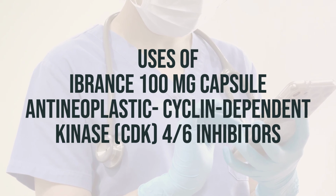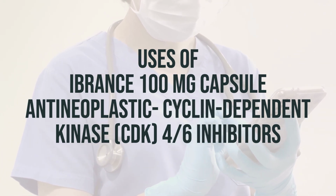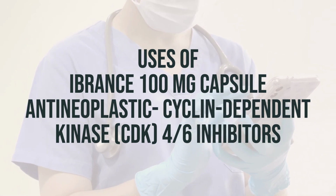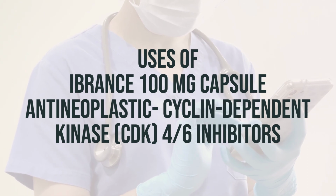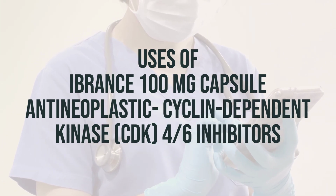Avoid eating grapefruit or drinking grapefruit juice while using this medication unless your doctor or pharmacist says it's safe. Use this medication regularly to get the most benefit from it. And lastly, if you're pregnant or may become pregnant, avoid handling this medication or breathing the dust from the capsules.